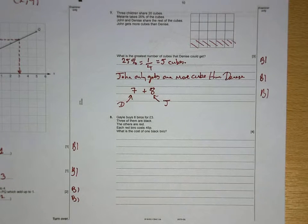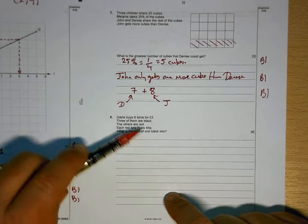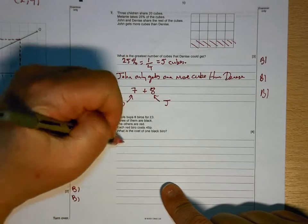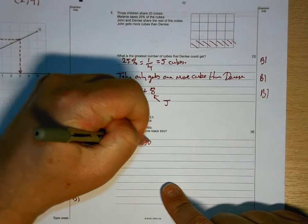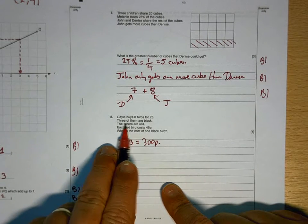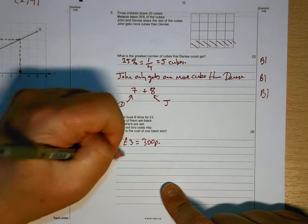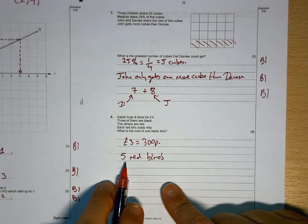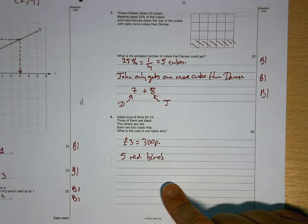Question 8. Gail buys 8 biros for £3. 3 of them are black, the others are red. Each red biro costs 45 pence. What is the cost of 1 black biro? So again, with this question now, we're mixing pounds and pence. So let's turn £3 into 300 pence. If she buys 8 biros, if 3 of them are black, there must be 5 red biros. And each of those cost 45 pence.